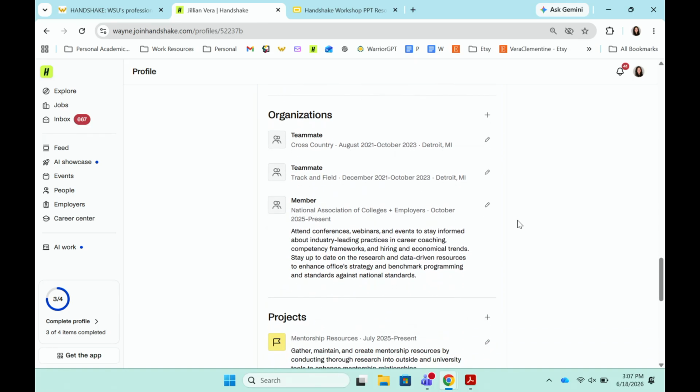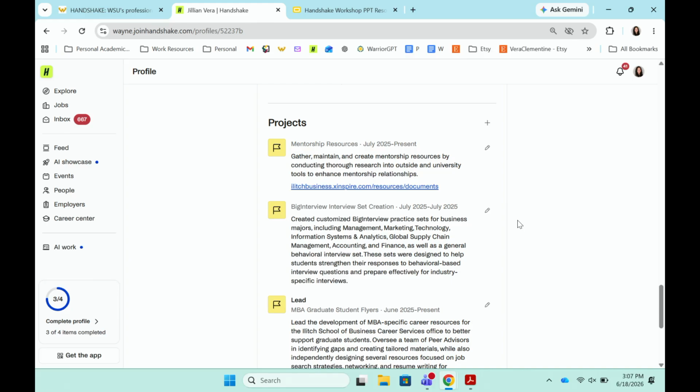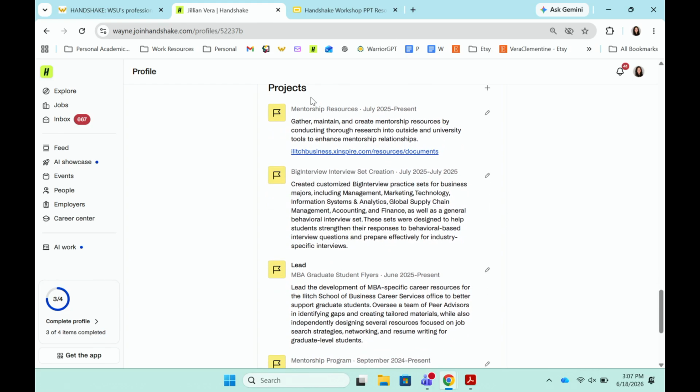And now we're getting into more of the optional profiles, but if you have time, I recommend stopping and filling these out as well. So organizations, were you a part of any student orgs, any clubs? Did you volunteer anywhere? This is the area that you would add that in. And then also the projects. Do you have any specific course projects, any specific work projects that you've done that showcase your skills that you are looking to showcase on your profile? So you can add a little title, when this took place, if it's an ongoing thing, and then just a few skills and responsibilities that you did within that.